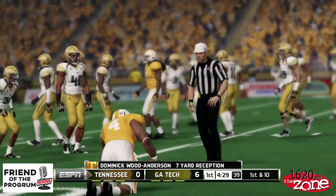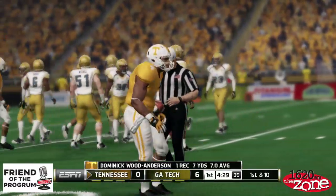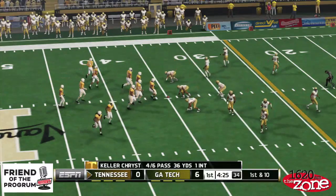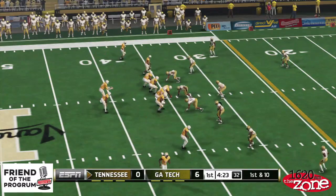Goes to the 35-yard line. Curve makes the tackle at the 35-yard line. First down. From the 35-yard line, it's first down.